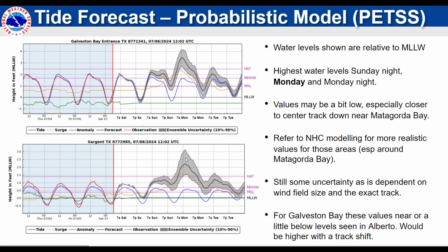Also showing a data point down in Sargent, again showing that big peak around Monday morning. That makes sense. That's when that hurricane may be making landfall. And again, these values may be underdone, but I'm showing this to kind of give you an idea of the timing of when the high tide flooding may occur.